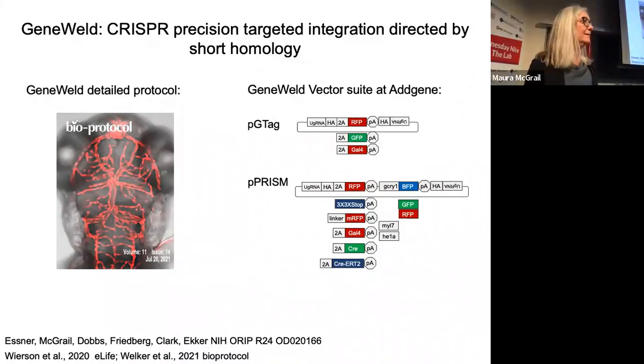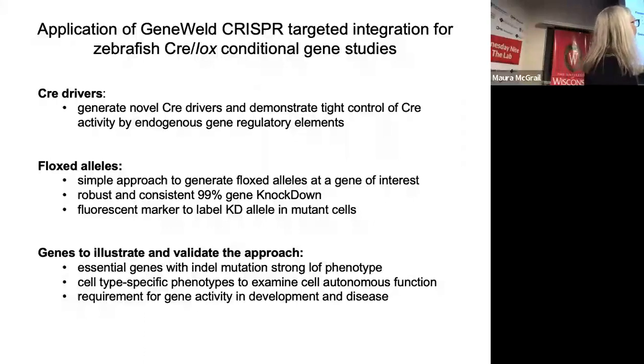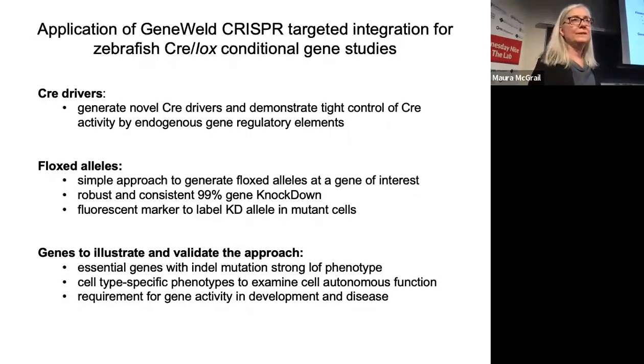So this was a really nice demonstration of one way that we can use CRISPR to make precise knock-in alleles at genes of interest in the zebrafish genome. What I want to spend most of the rest of my time talking about is how we actually use this approach to generate robust CRISPR conditional alleles in genetic tools.